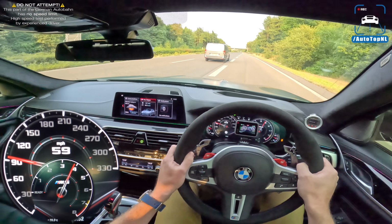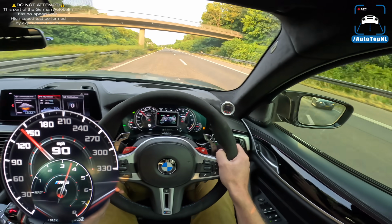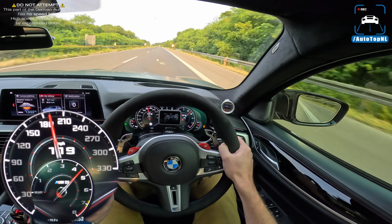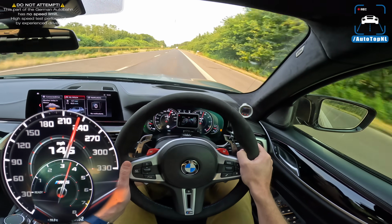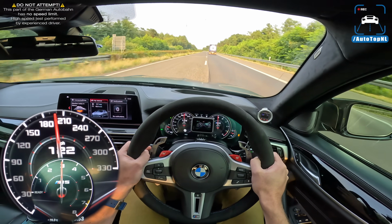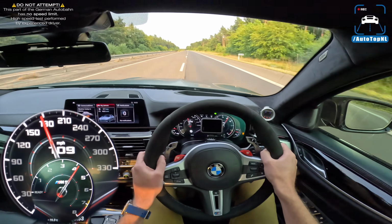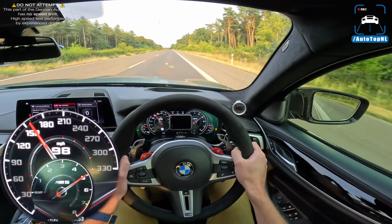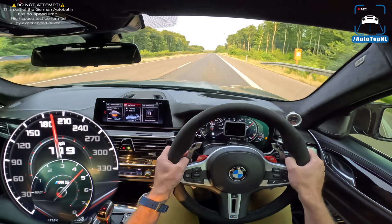That's a good sound, I would say. It's very healthy power for like 50% throttle. Oh, I always love driving crazy cars like this because there's just so much reserve. When you hit the throttle, you're like, oh, there's a bit more there.